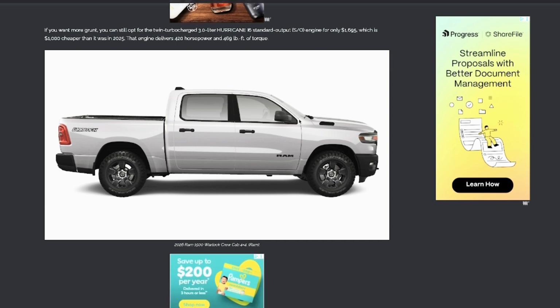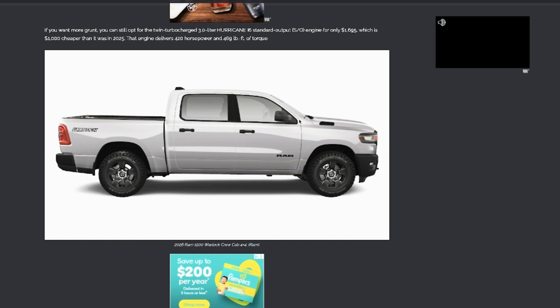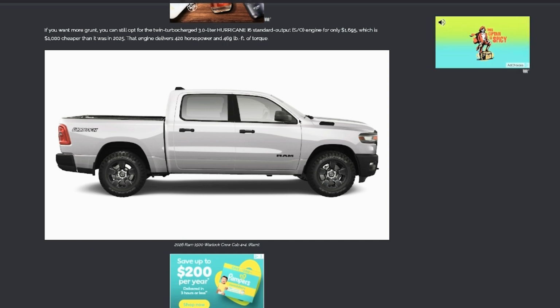$46,875 before destination charges. Now, destination has been increased a little bit over the years. Basically, it went from $1,995 to now it's $2,100. So basically, if you add $2,000 onto this, you're still paying just under $49,000 for this truck, which is still a pretty good deal with the Pentastar V6.